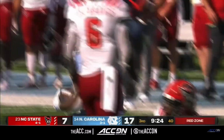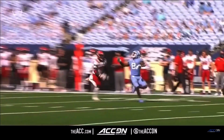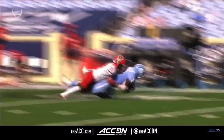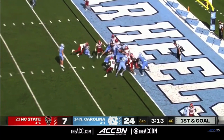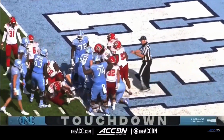Michael Carter, who's a pretty good receiver out of the backfield. And while we've talked about Carter and Williams, the running backs, they've both never been good except when this guy was coaching them. All right, think on that. They run on 1st and goal, and Javonte Williams is in for another North Carolina touchdown.